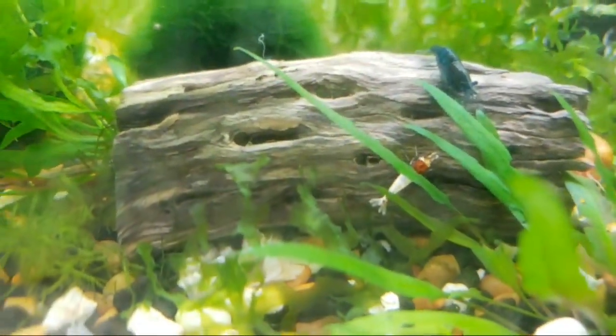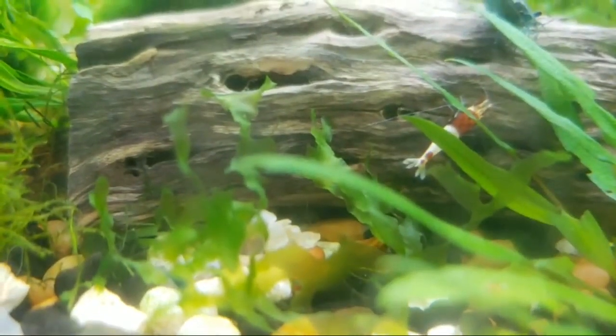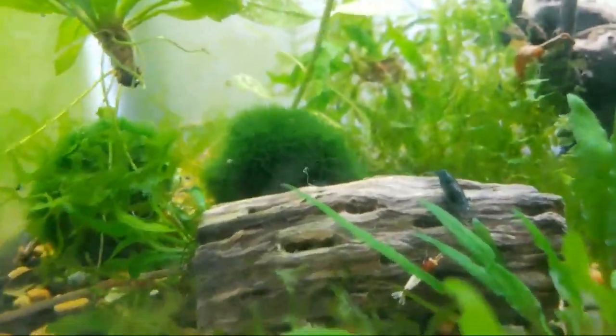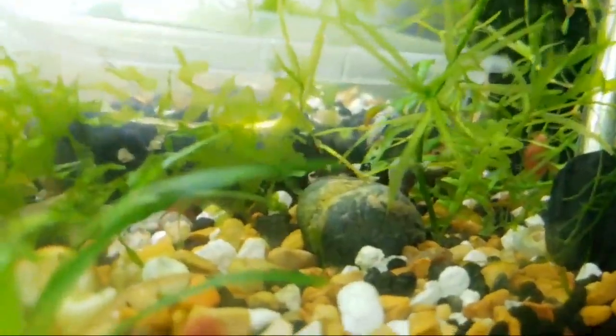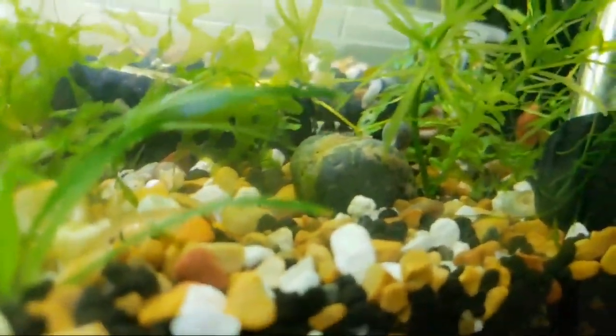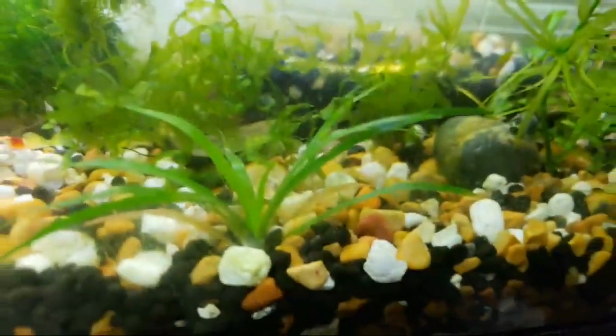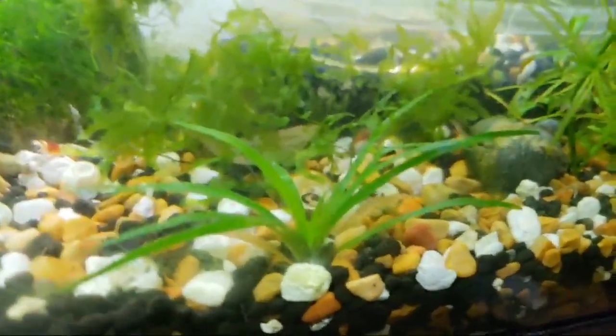And then also we've got red wine or red panda coals here. They are like that burgundy red Caridina shrimp. These are from Flip Aquatic. 100 of them would look awesome, but at $30 a pop normally, it would be very expensive. I do really like them. I have not kept them before, so this is a first for me.